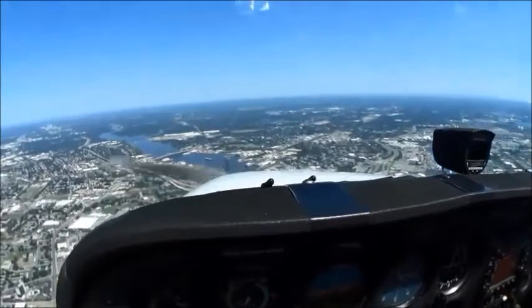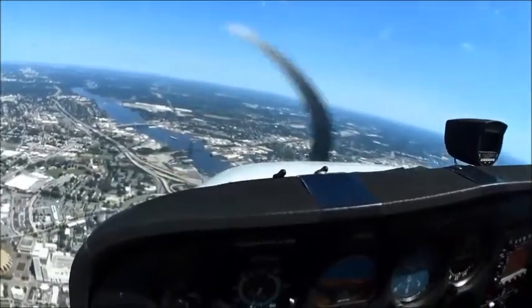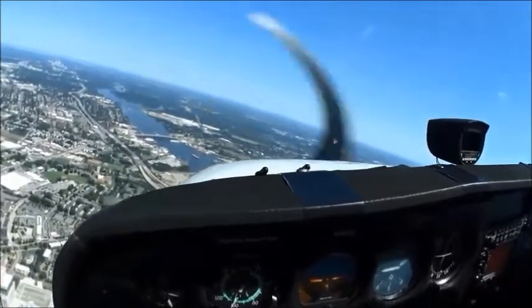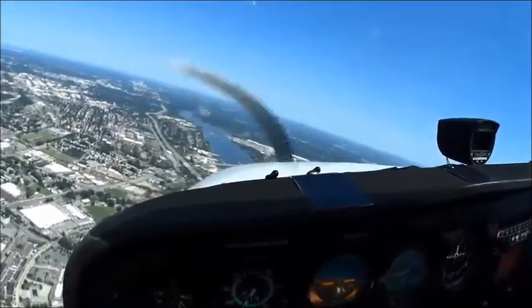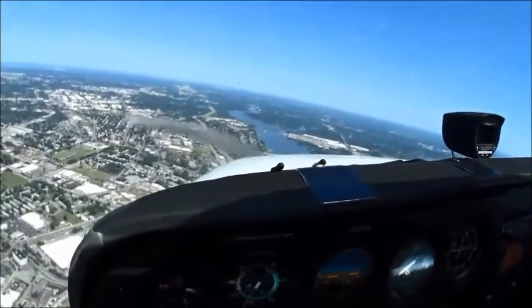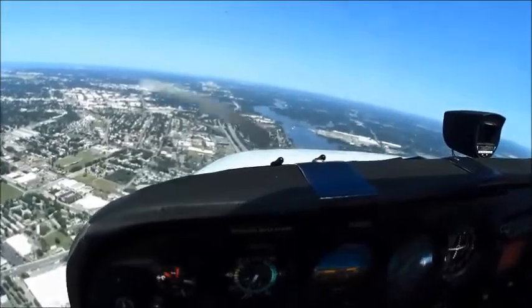Clear for the option, make right, close traffic. Can you start turn towards the numbers? Will do. 3-5 Golf. For 3-5 Golf, you make right, close traffic. Right, close traffic, 3-5 Golf.